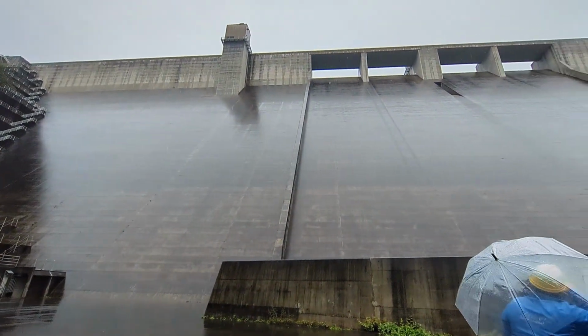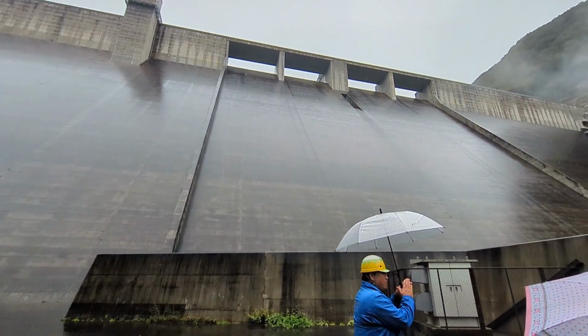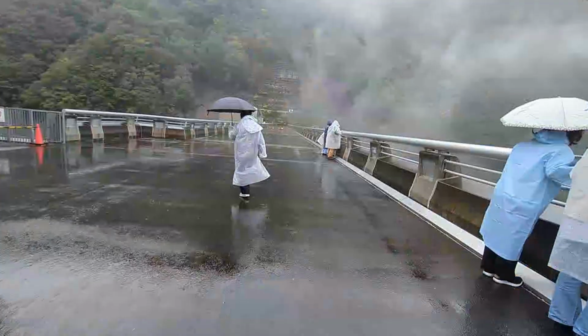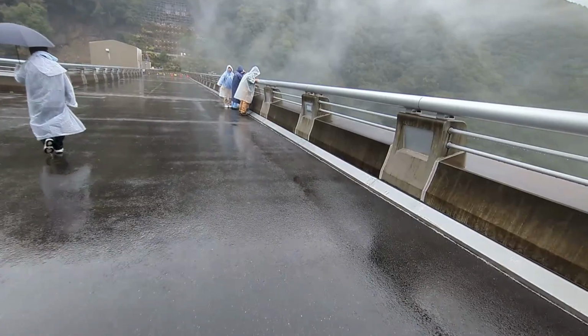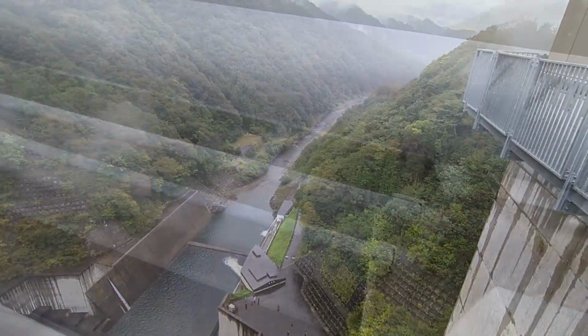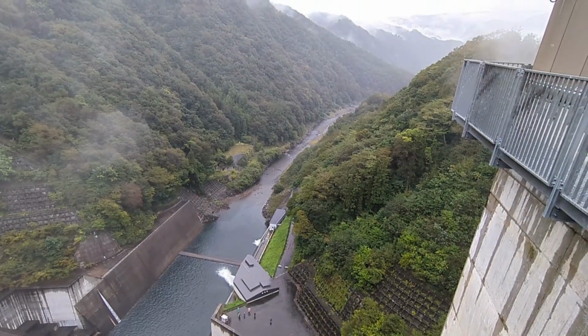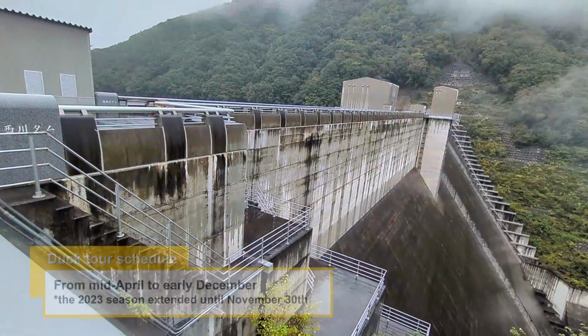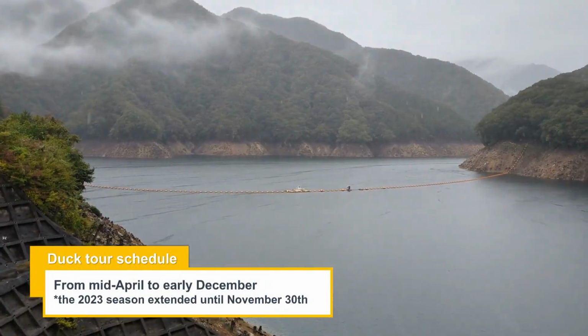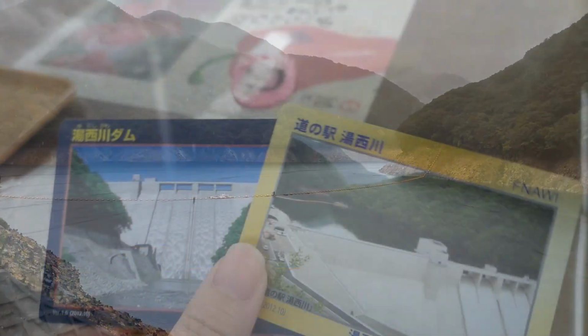This dam is 119 meters high with a 38-degree angle, at the same eye level as a ski jump. The dam is 320 meters long. It's been 11 years since it was built, but it has only been discharged 4 times. The amphibious bus operates from mid-April to early December. Both the spring and the fall foliage tours are fantastic.